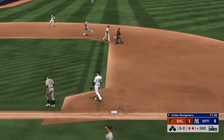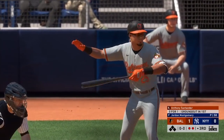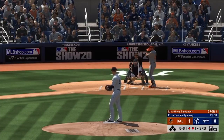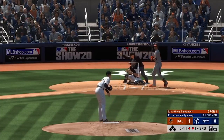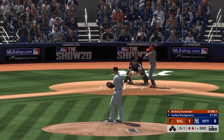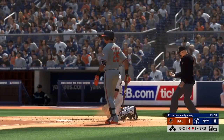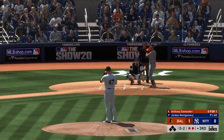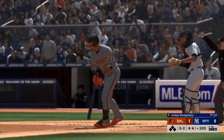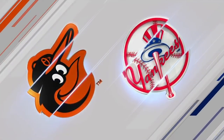The left fielder, number 25, Anthony Santander. Anthony Santander the next to bat. He's 0 for 1 after grounding out in his only trip to the plate so far. Here comes the first pitch. And he fouls this one off. Got him swinging, and that will end the inning. Orioles held in check there, but they lead it 1-0.